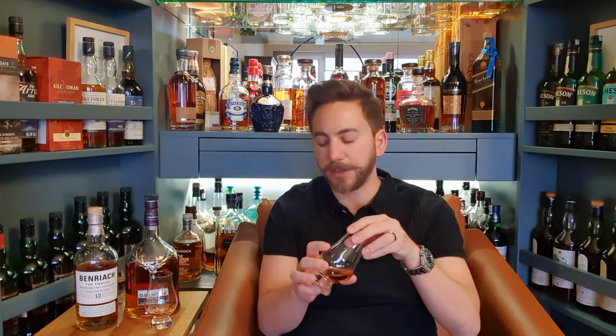This one has Methuselah sherry cask. We don't know what sherry cask this is, and this one has Tawny port. We don't know which port this is, but the combination is the same. Obviously, percentages will be different. Now, Dalmore is 40% ABV, so we don't need to add any water to this.